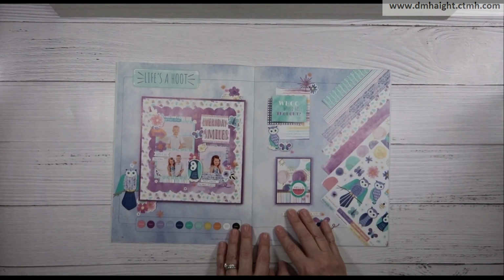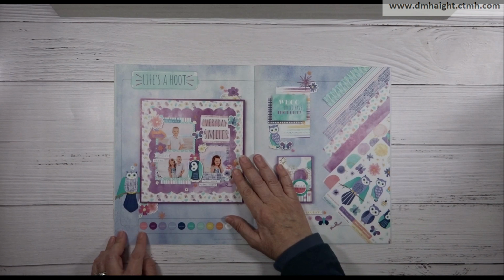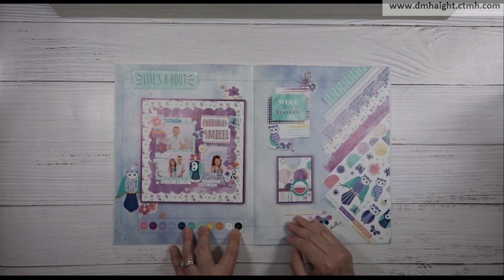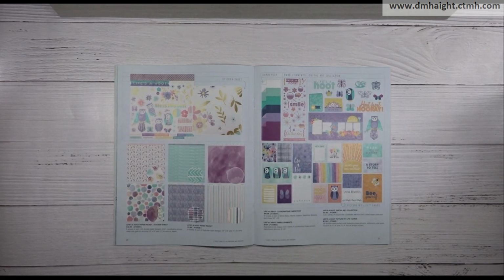And so it's got owls and lots of fun colors. The colors in this collection are flamingo, grape, wisteria, periwinkle, sapphire, lagoon, glacier, honey butter, nectarine, white daisy, and black. Okay, so I have these papers to share with you.